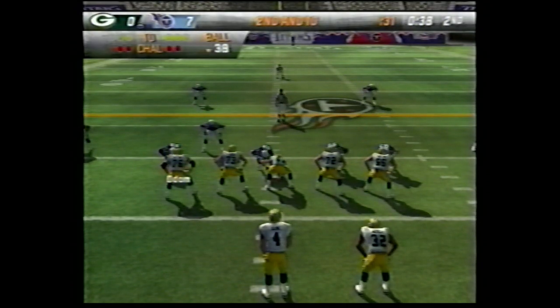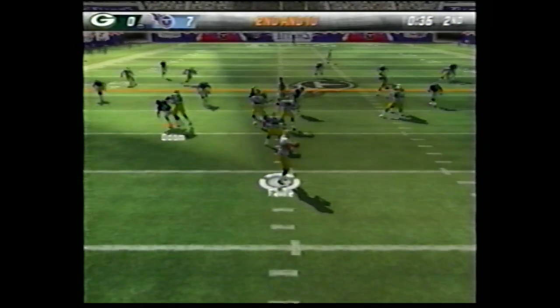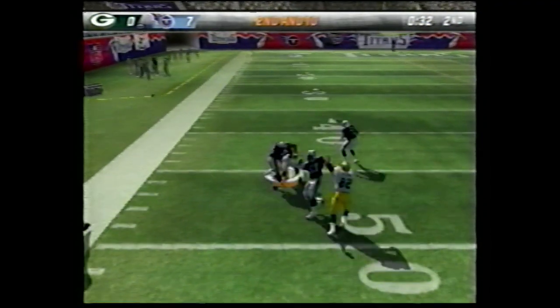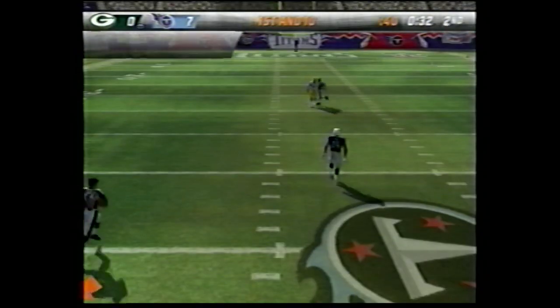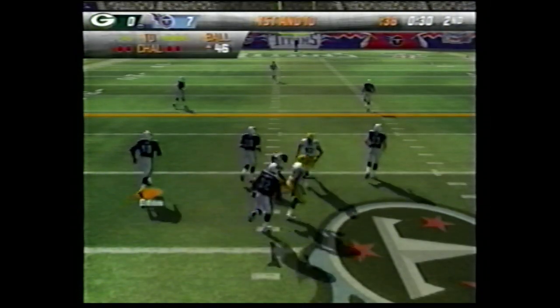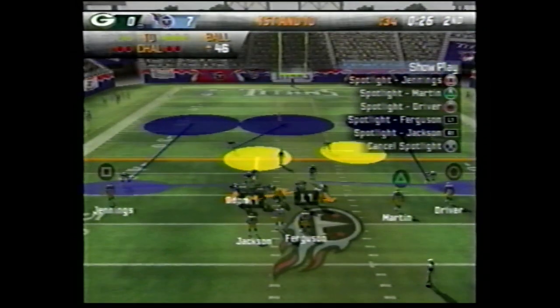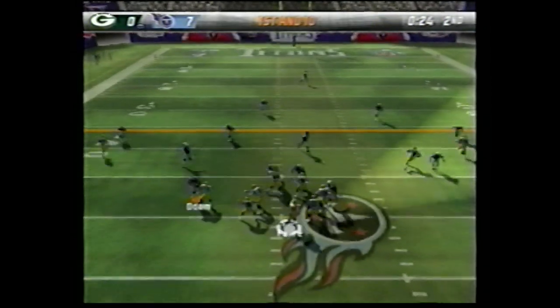Out of the shotgun. With the carry, fakes the handoff. Throws it. And it's caught. Number 31 is there on the stop. Makes the catch. 46 yards results in a first down. This keeps one defense on the field, and it doesn't let them get the right personnel in there sometimes.